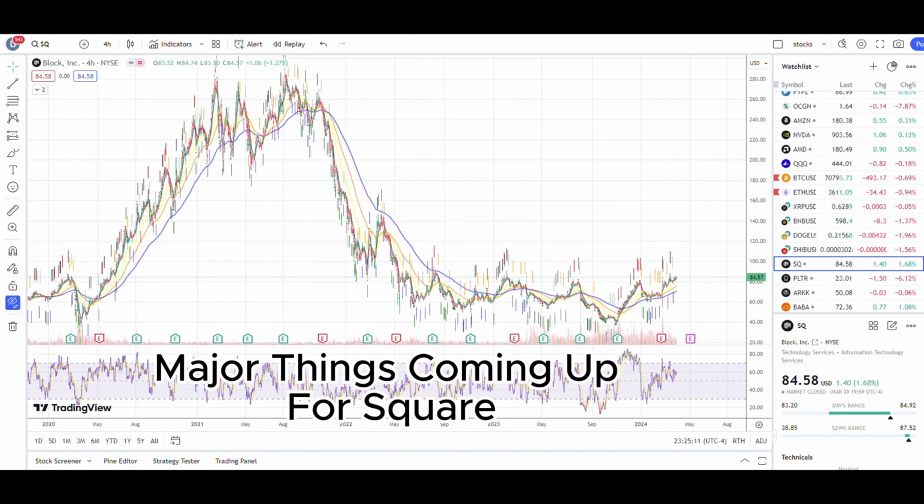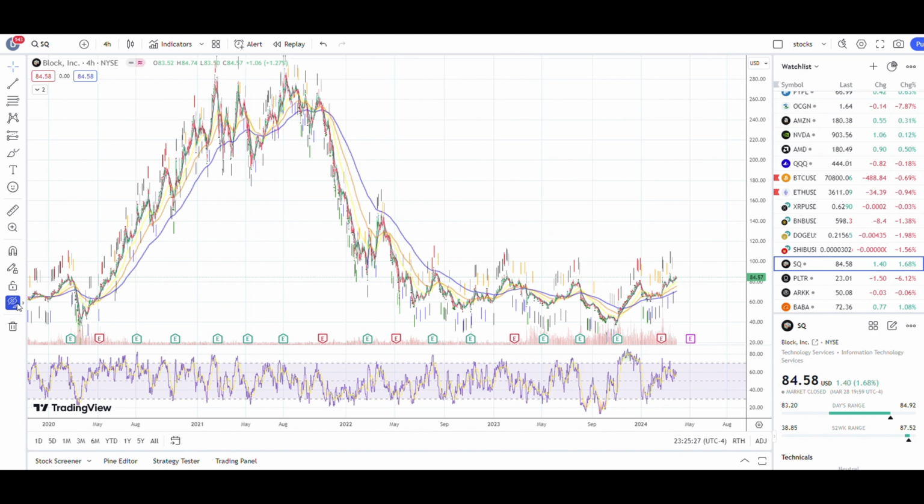So if you are following Square stock, or if you are planning to buy or holding Square stock, you might want to watch out for these few updates that I want to share with you guys. So let's get right into the video and see what's happening with the Square stock. Let me pull up the technical. The graph will be a little bit more technical from this point onwards, but I will be explaining it to you guys in a very easy way.